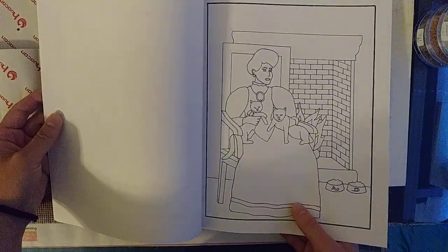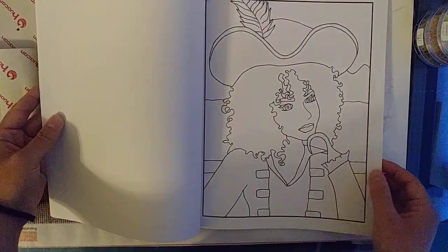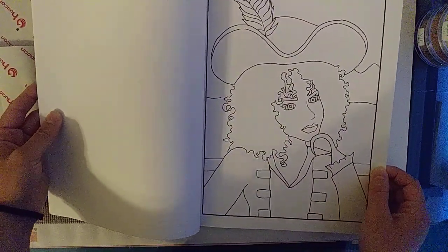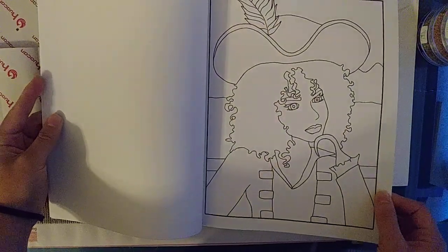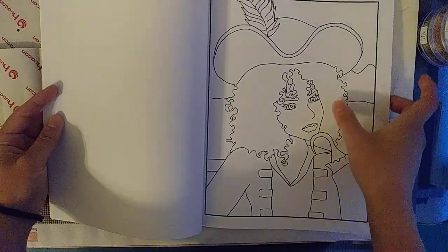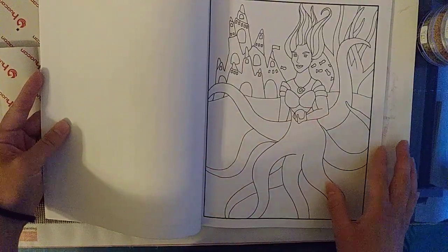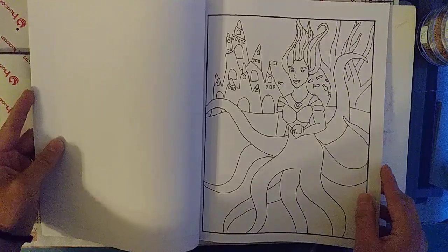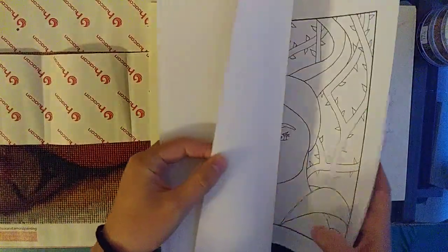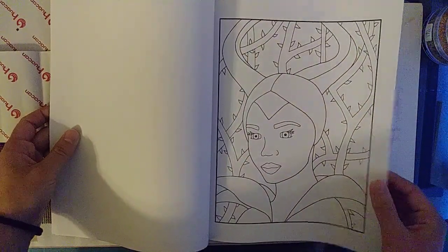So yeah, this is Lady Tremaine, and then this is Captain Hook, and she's got some really cool textured hair. I wanted to include something that had some textured hair, because I don't see that very often. This, of course, is Ursula from The Little Mermaid, and I also made sure to make them all single-sided so you could use whatever you wanted.